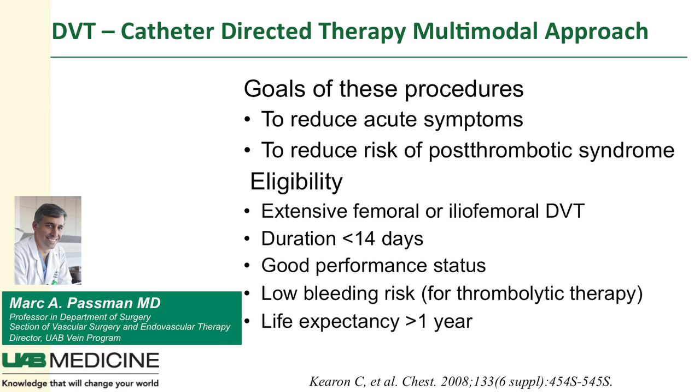In general, the eligibility criteria for some of these advanced catheter-directed therapies include patients with extensive deep vein thrombosis, especially if it extends into the iliofemoral vein segment above the groin. If the clot's been there for less than 2 weeks, the more acute clot is easier to remove than the more chronic clot. If the patient has good performance status or is ambulatory, if there's a low risk of bleeding and low risk for giving thrombolytic agents, and if the life expectancy is greater than a year. Based on these eligibility criteria, patients should be considered for advanced catheter-directed therapies.